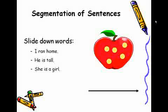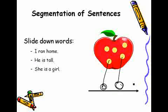First, you model the process by saying the sentence, for example, John runs, and moving one chip at a time. John runs. This is runs. This is John. John runs. Children should also be asked to point to the marker that represents a word. For example, if you're having them do I ran home, you could say point to home, point to I, point to ran.